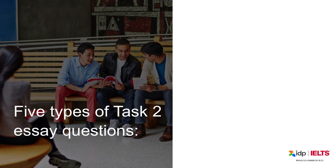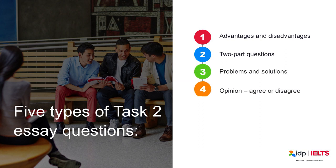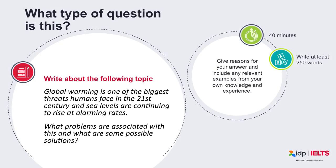In terms of the types of essay questions you might be asked, there are 5 common types that are more likely to come up in the test. These are advantages and disadvantages, 2-part questions, problems and solutions, opinion, or agree and disagree, and discussion and opinion. Have a look at this question on the screen. What type of question do you think it is? You might need to pause the recording for a minute or two.